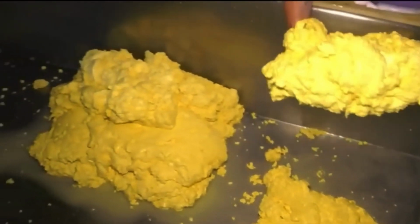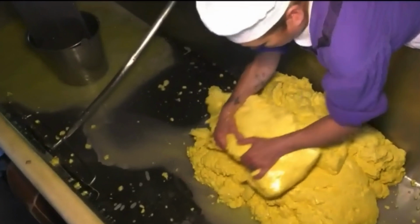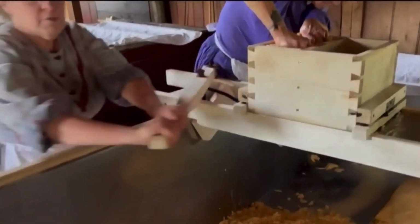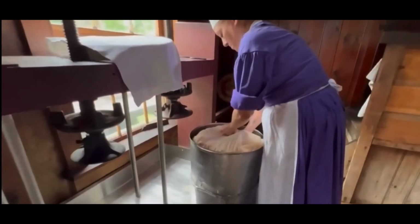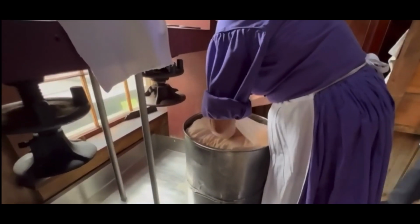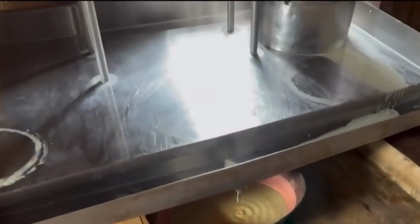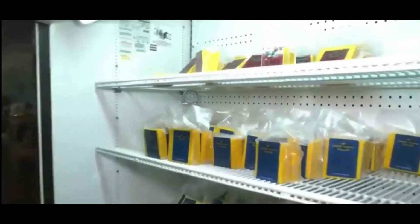And then once that's 90 pounds right there, it looks really heavy. And then they use this machine to cut it up, and then they put it in a mold like this with cheesecloth, and the cheesecloth keeps it, and then they compress it out so that all the liquid runs out. Cool. And after that, you get this wheel and 90 pounds of cheese, and then they sell it at the store.